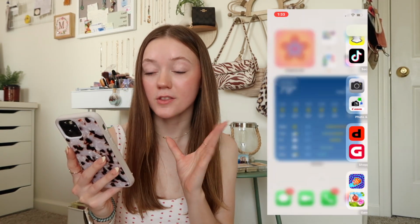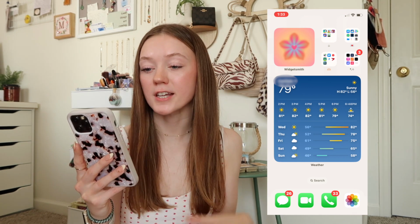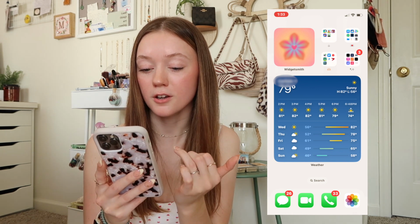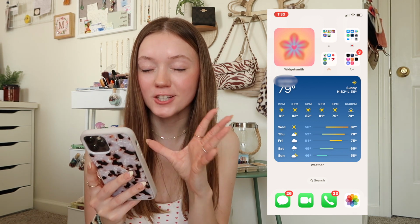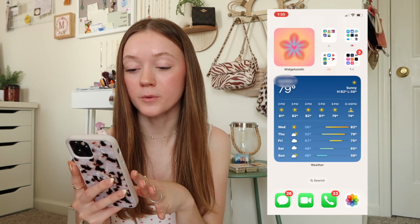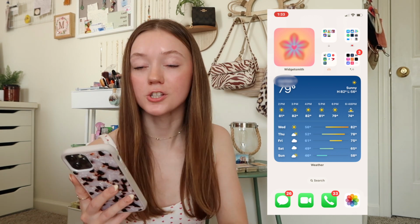Now on the next page, this is my last page, but it definitely has the most stuff. This is another one of my favorites. I don't know what it is. I think it's the blue from the Pinterest widget to the blue from the weather app. I feel like it just kind of ties it together. On the top left, I have this widget with just another picture from Pinterest. And then below that, I have a weather widget, which is super helpful.